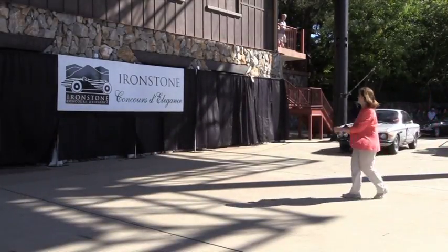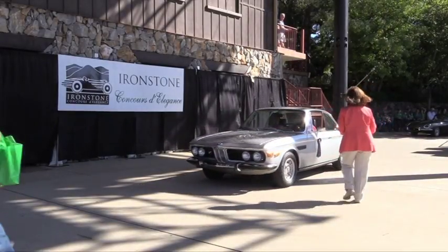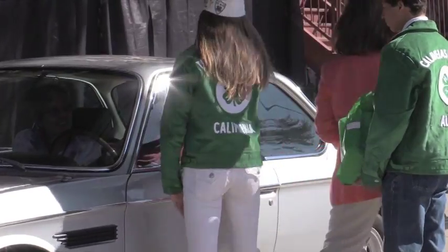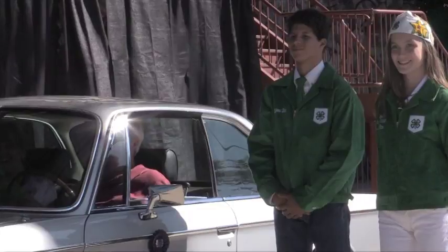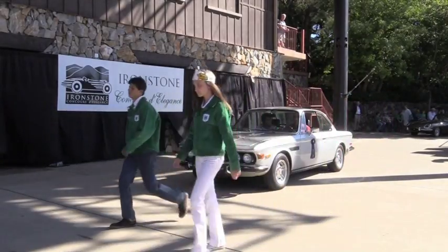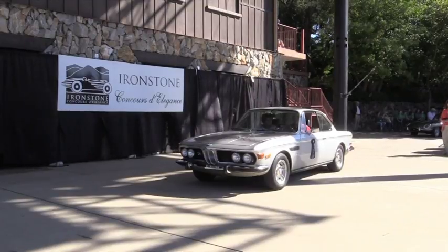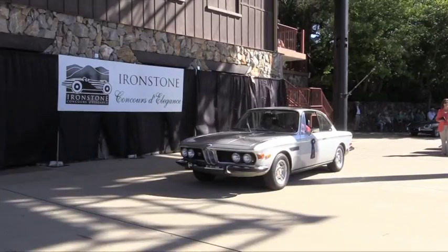Moving into European sports cars built prior to 1973, best in class is a 1973 BMW 3.0 CS Coupe, brought to us by Gerhard Fehrmann from San Dimas, California. These are very special bodies, two-door hardtop styling. I had the privilege of owning one of these once way back when I was a little younger, and they go very quickly. I got in all sorts of trouble with those people with the black and white thing up in the corner there, but a beautiful example.